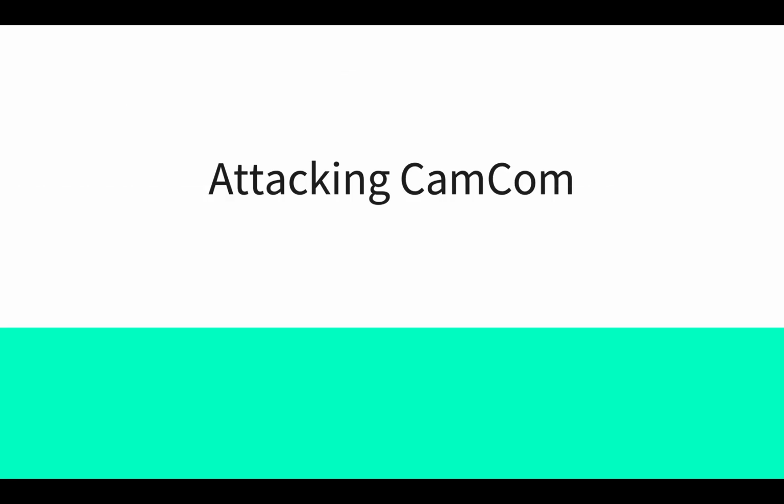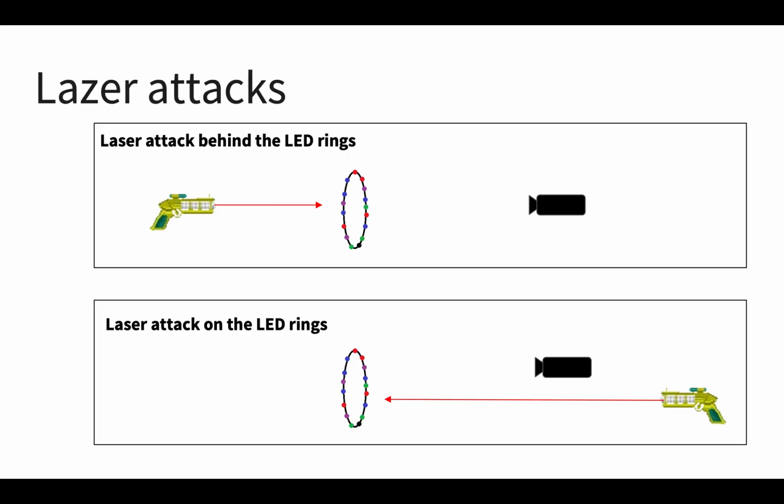So far, we have examined CamCom-based security protocols in a non-adversarial setting. We are also curious about whether and what an active attacker can do to break CamCom-based security protocols. To experimentally simulate what an adversary might do, we use a laser pen to emit red light as an external light source. As these figures show, we experiment with 2 kinds of attacks. One is emitting light at the LED rings, one is from behind the LED rings.